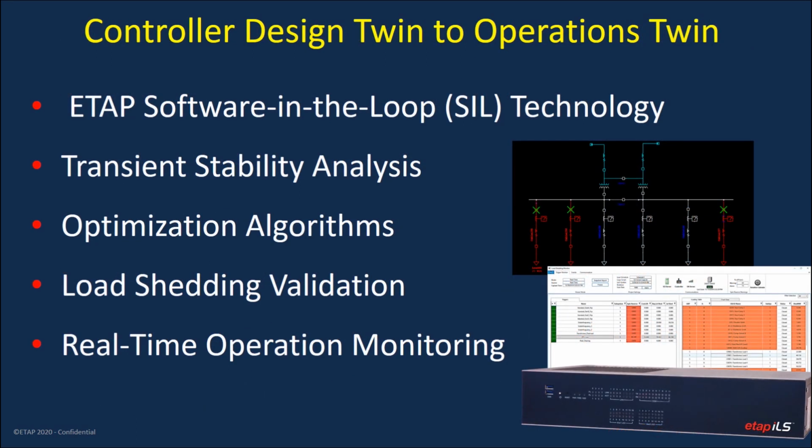Using ETAP's digital twin model and software-in-the-loop technologies, load shedding scenarios are designed and tested using proven engine and predictive analysis, such as transient stability analysis, to recognize different system patterns in order to predict system response for different disturbances. This allows for verification and validation of load shedding logics and the system predictive behavior via simulation prior to field deployment.